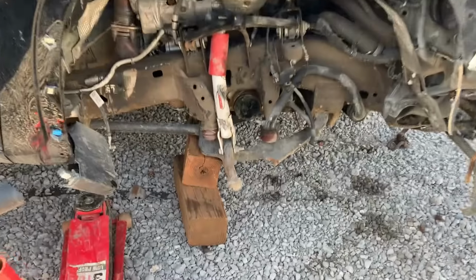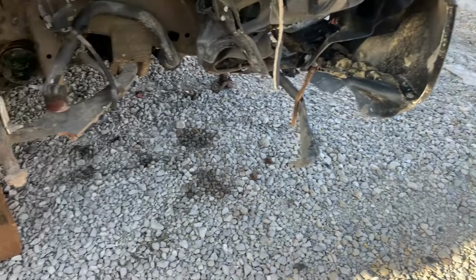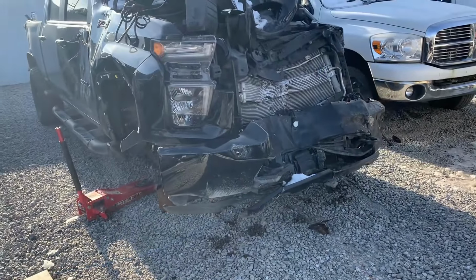Alright, so we got the truck kind of lifted up. It's on blocks. So now we should be able to get underneath and then hopefully put this jack on the bed itself and use that as the wheel to roll it forward. That's the plan. We'll see how it happens though. Still excited about the truck though.